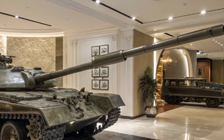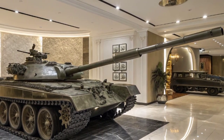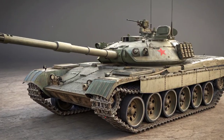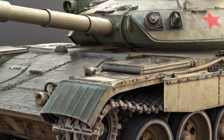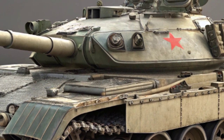It's a low-profile tank, designed to be harder to hit, easier to conceal, and fast enough to exploit breakthroughs in enemy lines. Measuring just over 2.2 meters tall, it's one of the shortest tanks of its class, and that gives it a distinct battlefield advantage: less visible, harder to target, and easier to maneuver in tight terrain.